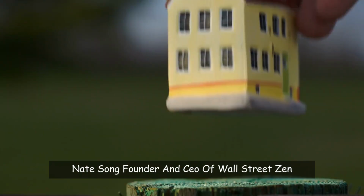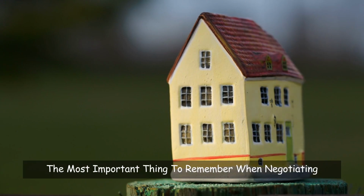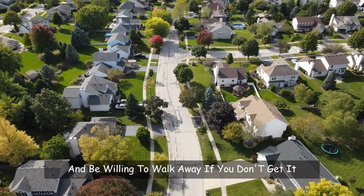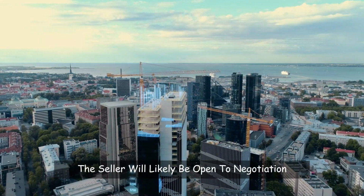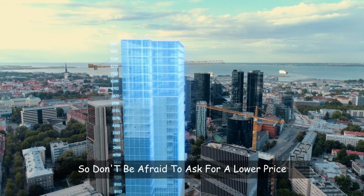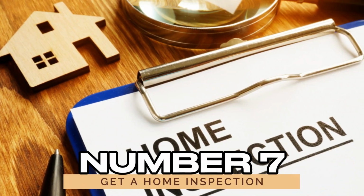Nate Song, founder and CEO of Wall Street Zen, advises, "The most important thing to remember when negotiating is to be prepared. Know what you want and be willing to walk away if you don't get it." The seller will likely be open to negotiation, so don't be afraid to ask for a lower price. Number 7. Get a home inspection.